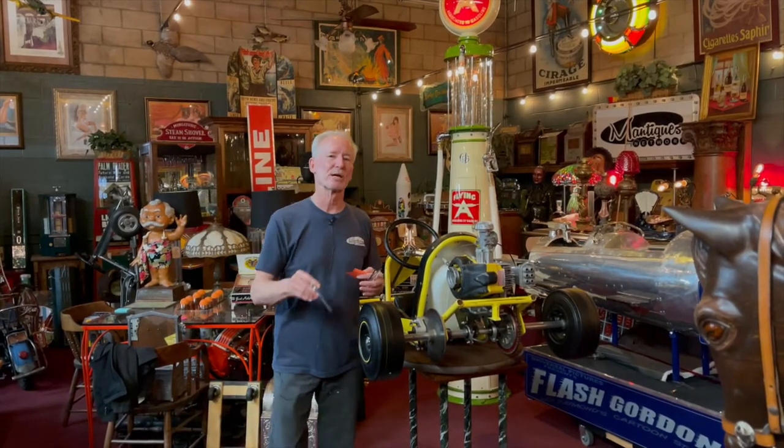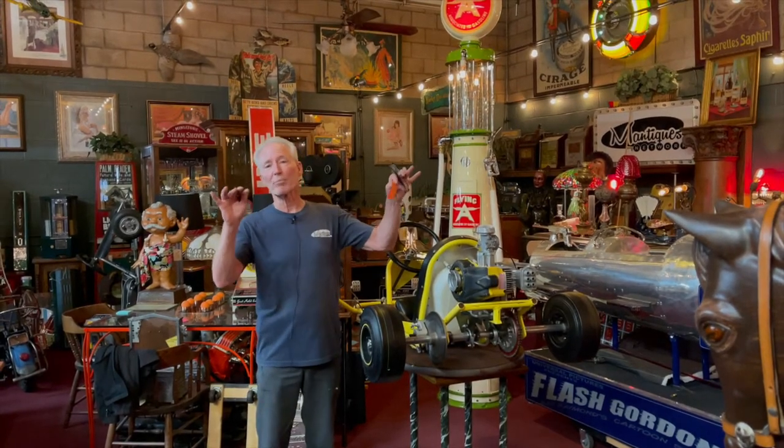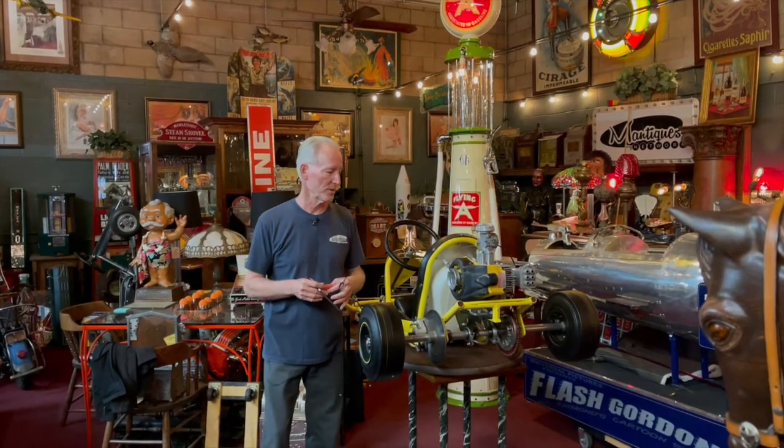We're gonna do some hot laps out in the driveway because I want to experience them. We got a big enough parking lot out here so we can really have some fun.